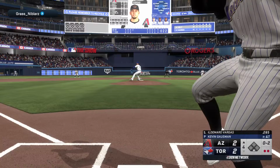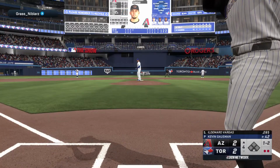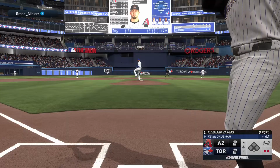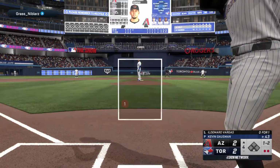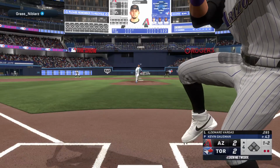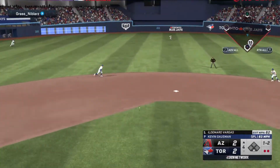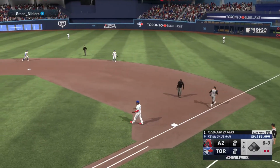Top half of inning number 4. Rarely will you see a pitcher just waste a pitch like that. The batter wasn't even tempted to swing. Every pitch needs to have a purpose so that it can set up a following pitch to help you get that out. Here's a 1-2. Up the middle. Oh, great grab on the dive from his backside.